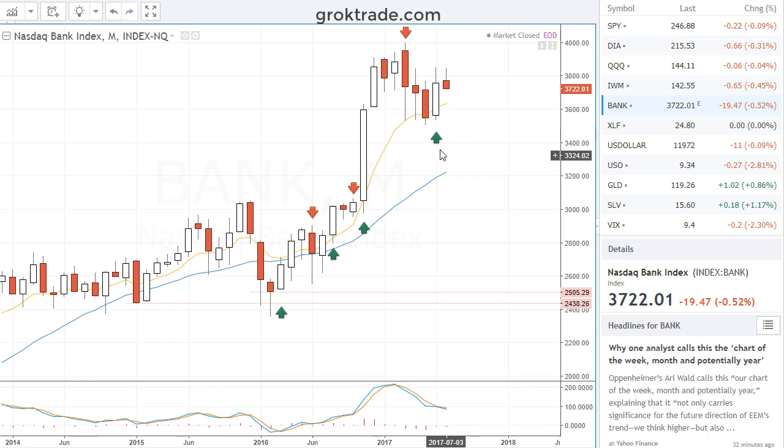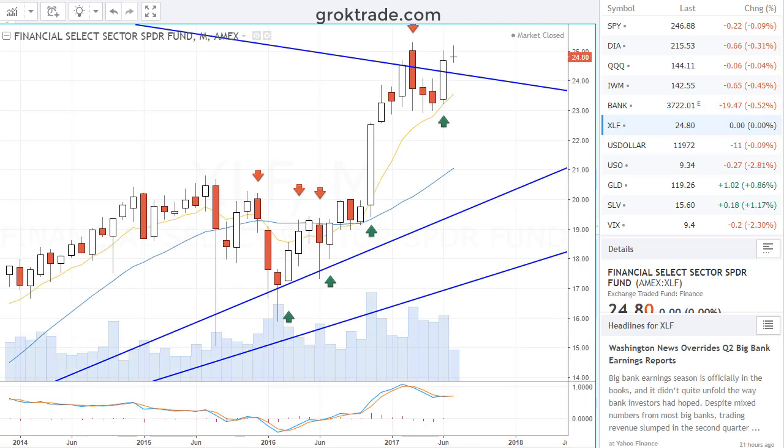Let's see if we can find anything. On the monthly, had a sell, and then we called it a buy, and we just stalled. Looking a little bearish, but I cannot put a sell signal on this, not yet. But if this bull pullback and it popped and it fails to continue, that is eye-opening. That's no good.